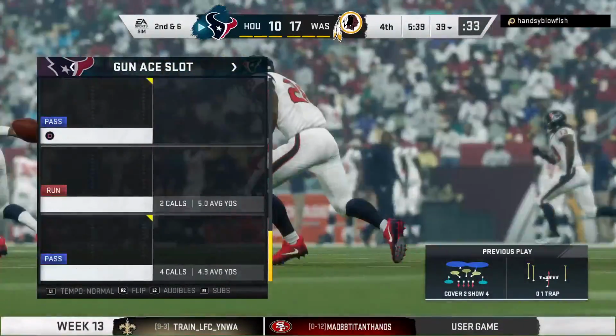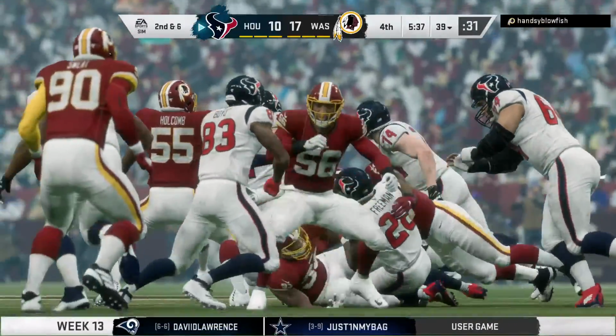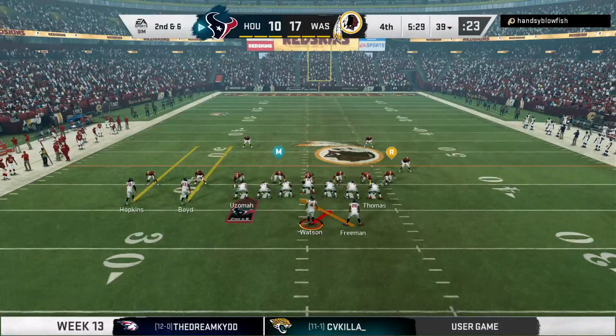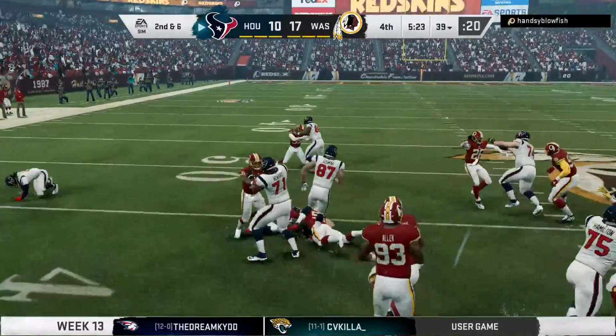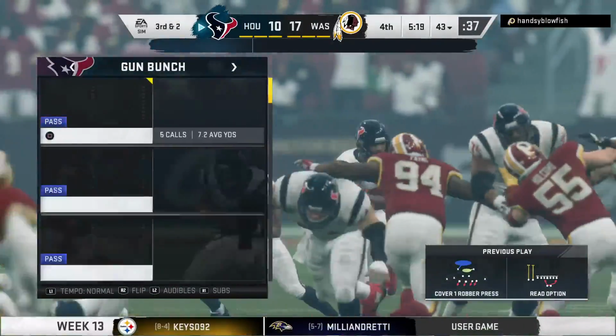Bringing him down there, Jonathan Allen. Now 2nd and 6 at the 39-yard line. Following the pickup of 4, here's 2nd and 6. Out of the gun, they give to Freeman. And he'll muscle his way up to the 43 for a pickup of right around 5.